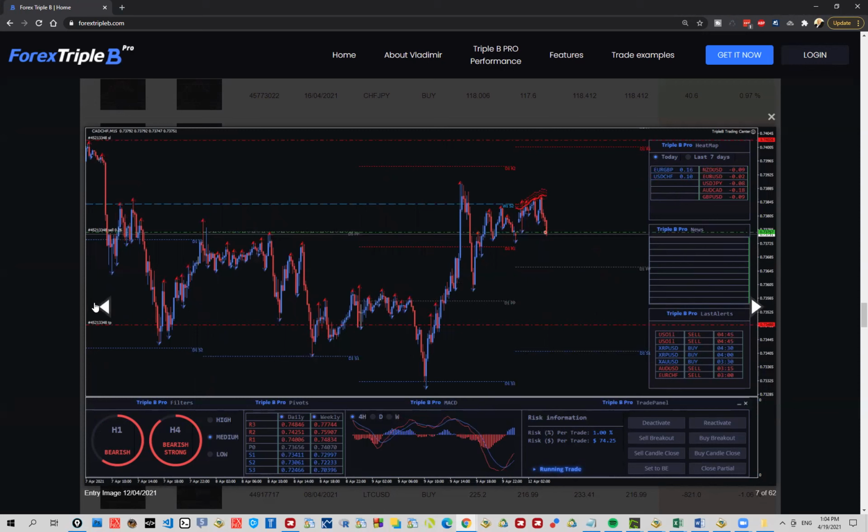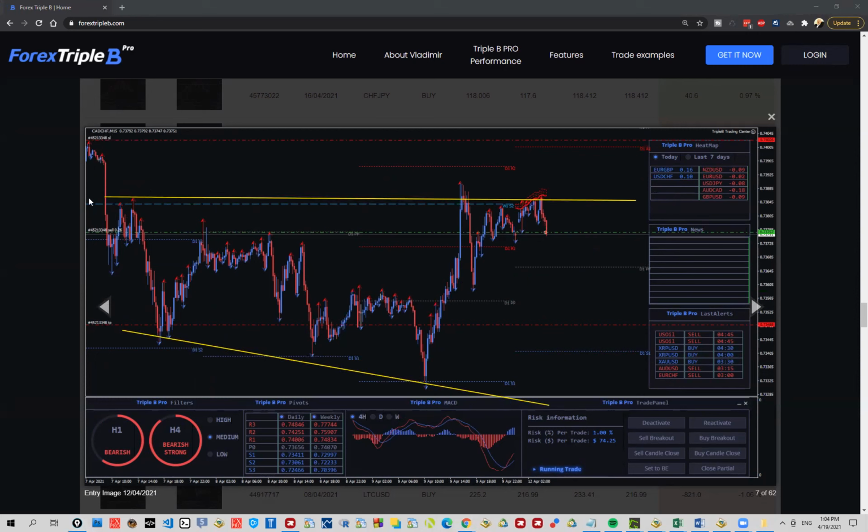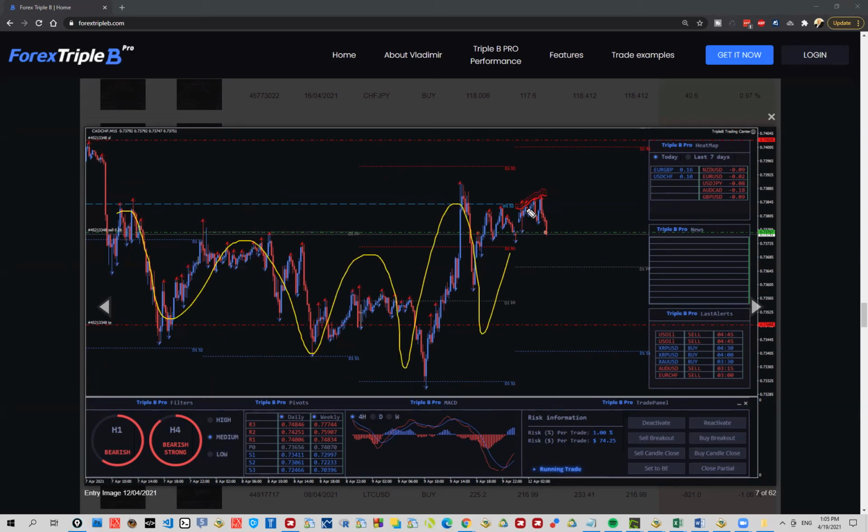Now, cat franc, just like pound franc, got stuck here in a range, even though this structure is a bit more unclear in moments if we think about it, because at the bottom it's actually creating lower lows. Near the tops, right, it's creating kind of a flat line. But in general, this is what's happening, right? Up and down. We don't have a very clear trend.